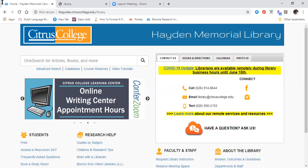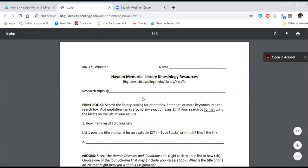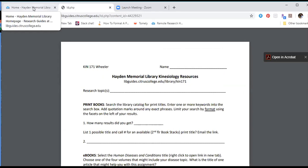Okay, here we go. You should have a worksheet that looks like this, and you're going to have to fill it out. So if you follow along with me, you won't have any trouble filling this worksheet out. We're going to go through it together. So let's go ahead and get started.